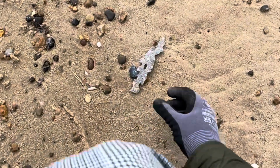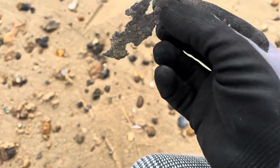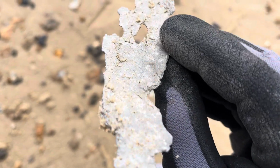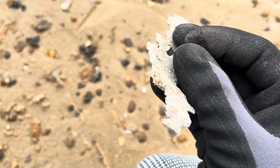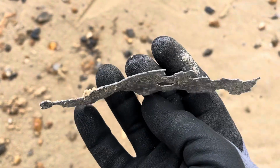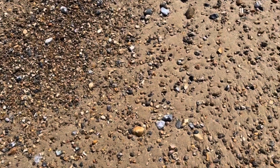Next find, I've spotted this little bit of aluminium. It's like a bit of the aircraft. It's that sort of material. That sort of thickness could well be, but without any rivet holes I can't be sure. But I will take it home and give it a clean up, so you'll see that in the roundup.